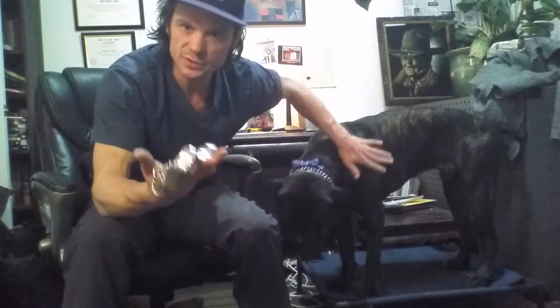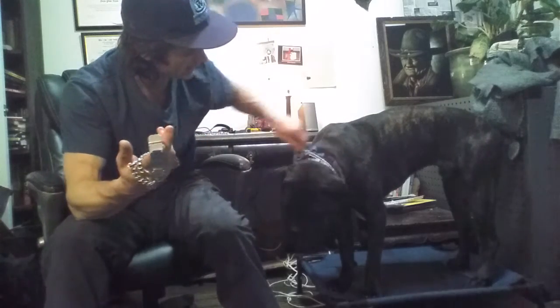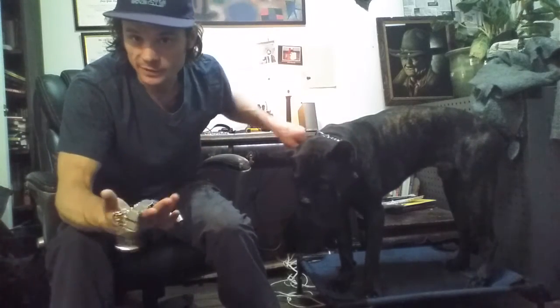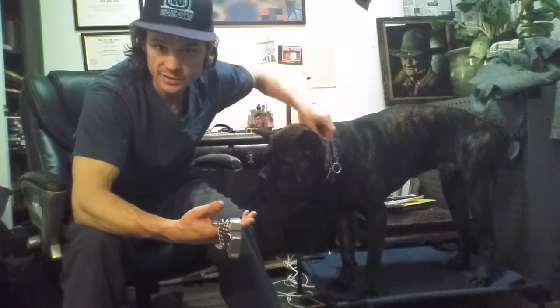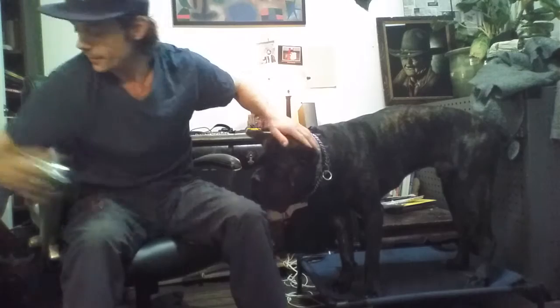By the way, I use these with safety collars as well. I keep a slip on all my dogs just for safety purposes, in case whatever other collar I'm using, a Starmark or this, fails.